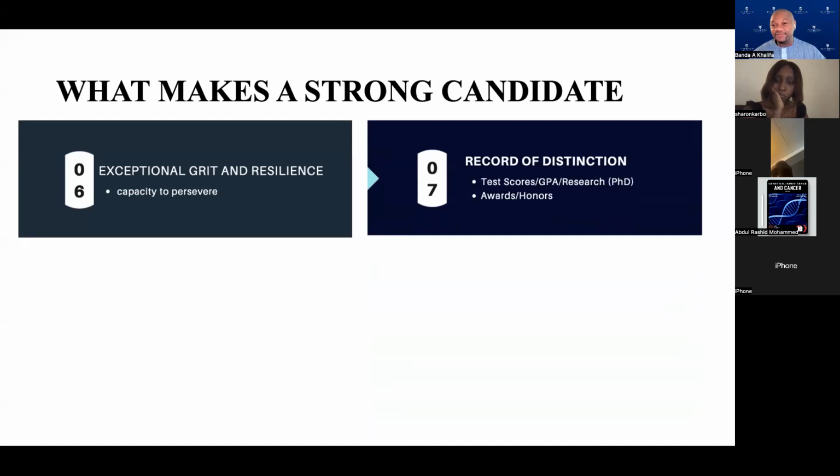And then you have to get a record of distinction. Record of distinction doesn't mean you should have like 98 percentile GRE scores, okay? You can have an average score. You can have some publications. List all your awards and honors, either on your CV or in your statement of purpose. Let them know what you have achieved. Because if you don't tell them, they may not know. If you don't put it on a CV, nobody will know.